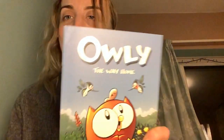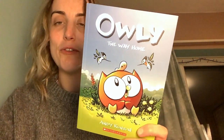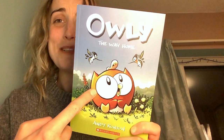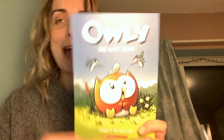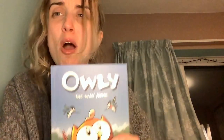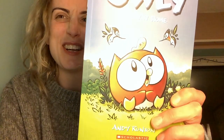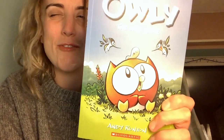It's called Owlie, The Way Home, and it is a graphic novel about a little owl. Here we are, and his name is Owlie. Now, what do we know about owls? They are what we call predators. My turn, your turn, predators. And a predator is an animal who hunts for its food, so they kill things to eat. But have a look at this owl. We're gonna find out more about him, but he looks quite friendly, doesn't he?